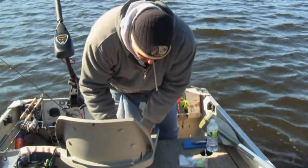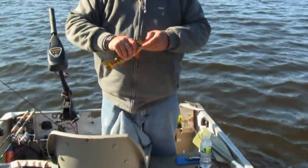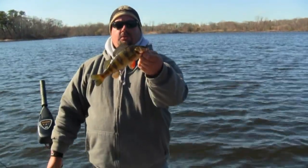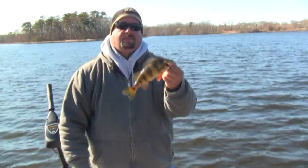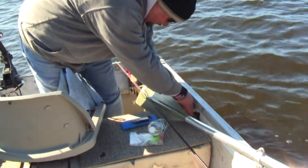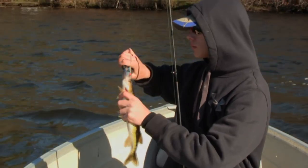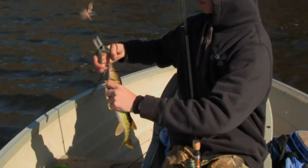I like to drop my fish. This one just went all over the place. There's another perch. Paulie got himself another pickerel for the end of the day.